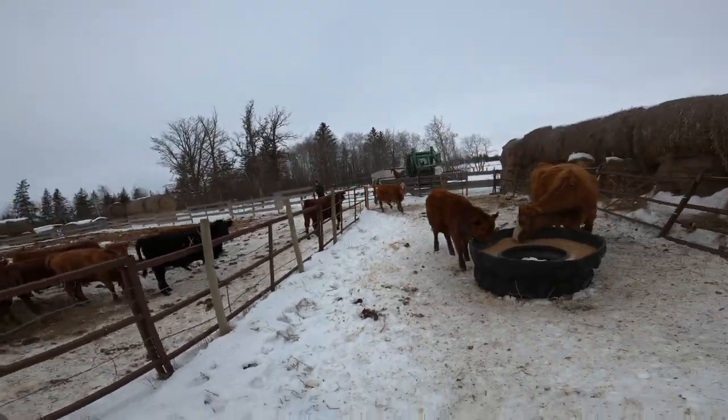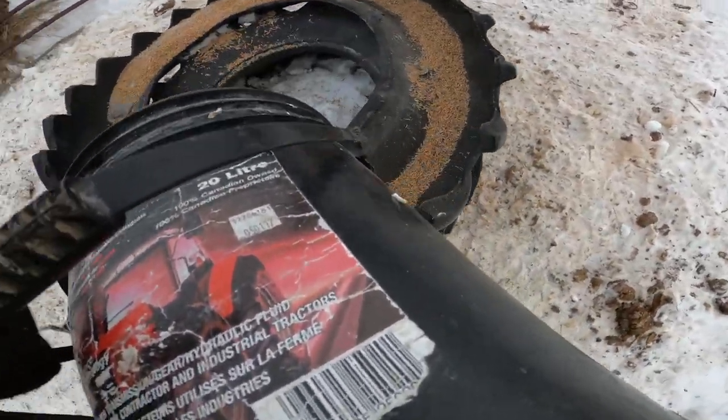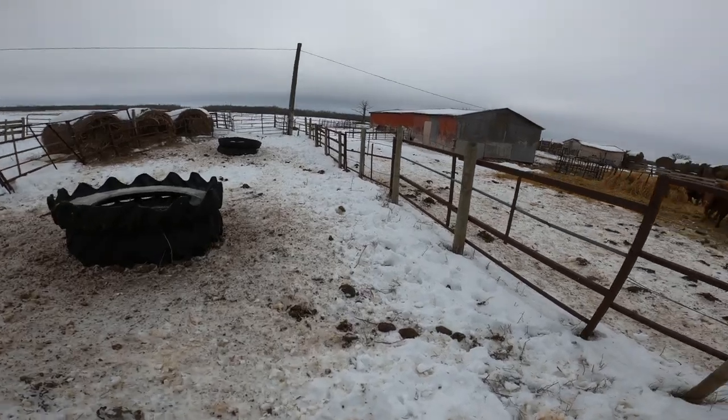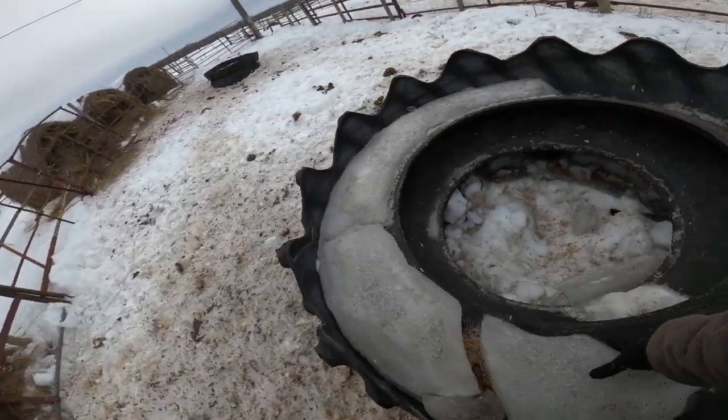Few coming. I don't want them too much. I don't want to give the alfalfa pellets yet until I got them trained, because they cost a fair chunk of coin, so I want to make sure they're all consuming it.